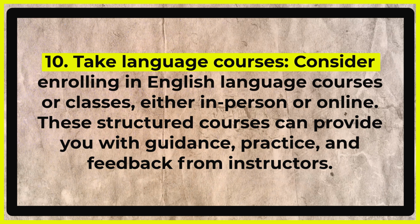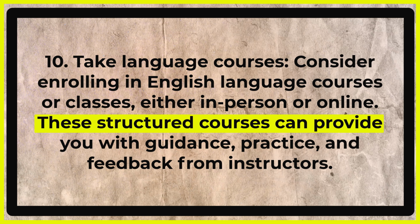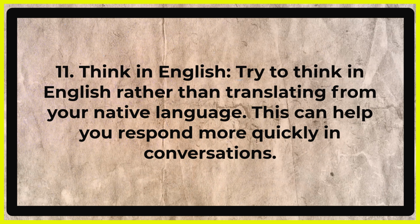10. Take language courses. Consider enrolling in English language courses or classes, either in person or online. These structured courses can provide you with guidance, practice, and feedback from instructors. 11. Think in English. Try to think in English rather than translating from your native language. This can help you respond more quickly in conversations.